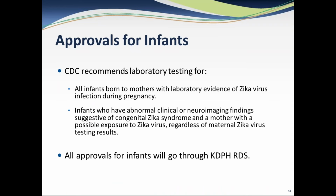Approvals for infants will come through KDPH RDS. You'll probably be talking to me or someone else in our section. CDC recommends lab testing for all infants born to Zika-positive moms, or infants who have abnormal clinical or neuroimaging findings suggestive of congenital Zika syndrome and a maternal epi-link, regardless of the results. If you get a request for testing for an infant, please call us immediately.